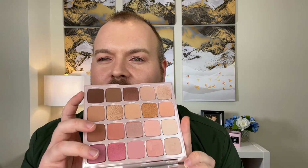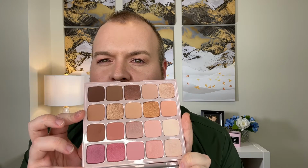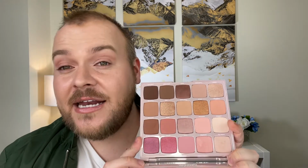And the palette that is for me is the Tarteist Juicy palette. It's a larger palette, and it's perfect for spring, summer, anytime really. But look at this. You've got those beautiful neutrals. You've got those slightly cooler neutrals. You've got some warmer neutrals. You've got some muted pinks and some richer pinks. It's a stunning, stunning palette.